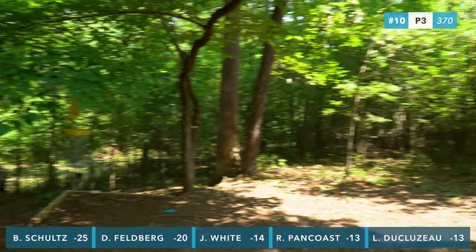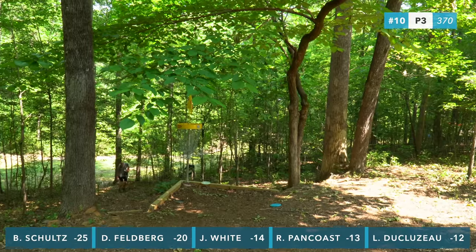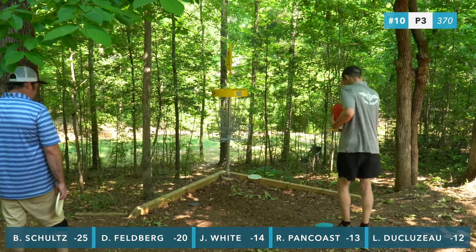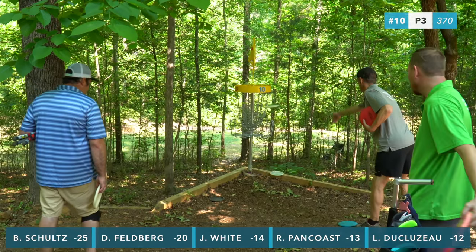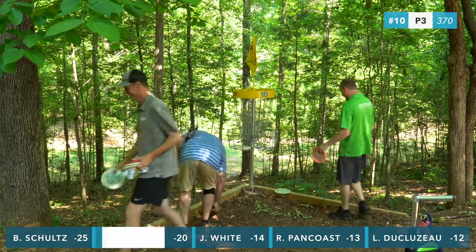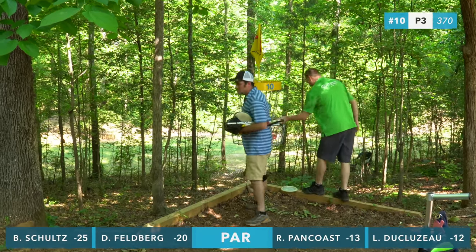Lionel trying to finish up. Wow, brave putt, drains it for a bogey. Ross taps in for par. Barry taps in for par. Dave taps in for par. Jeff taps in for par.